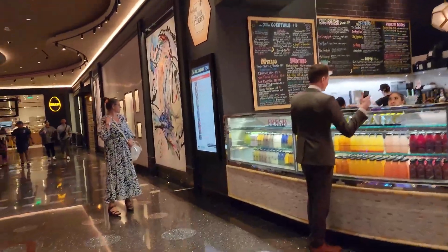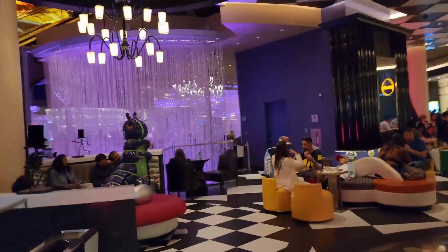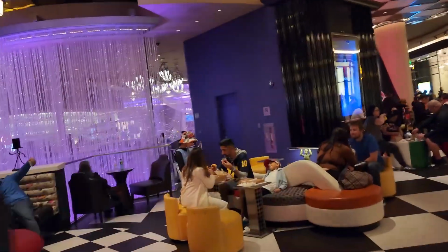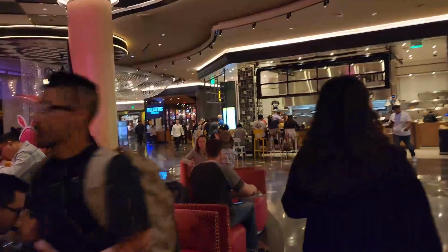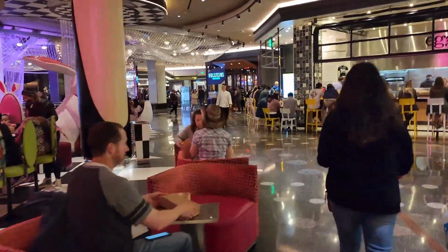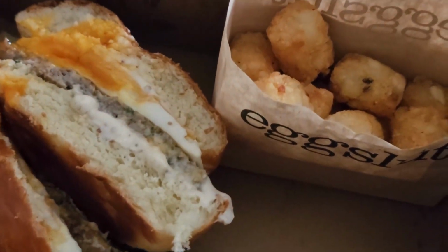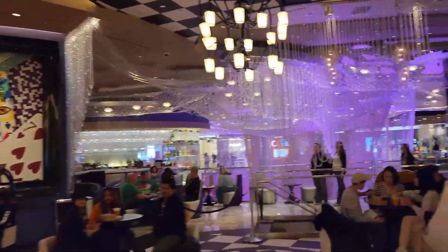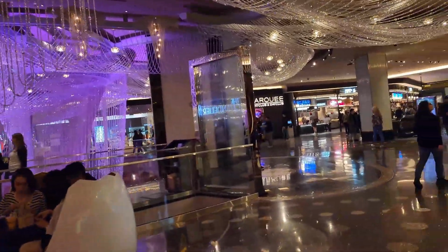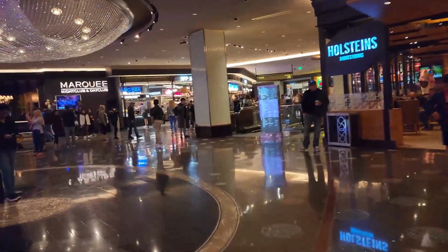We've eaten at a few places here, and you guys can kind of see over here, a fun little area just to sit. It's kind of got that Alice in Wonderland theme going. Is that Girl's restaurant? Yep. And the line's not too long. Yeah. So, Eggslut, we've eaten there once. It was decent. It wasn't like, oh my gosh, I have to have one every time, but it was decent. More of this area. Egg sandwich about to come.